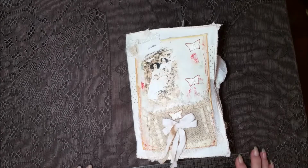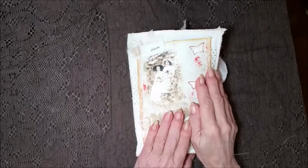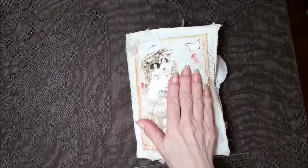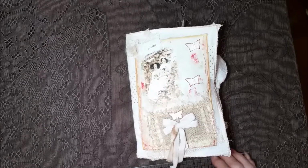Everybody, it's Friday, and I think I'm only going to have one journal this week. I've been working on some custom orders, and I had gotten this one done over the weekend. Let's measure.